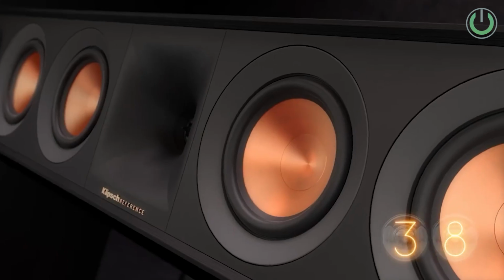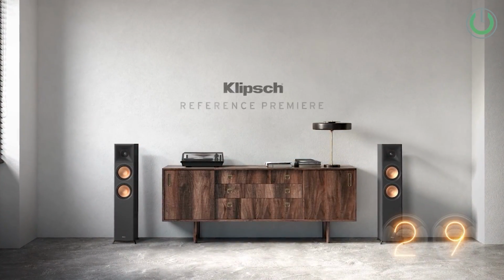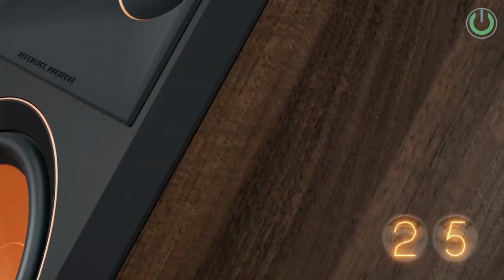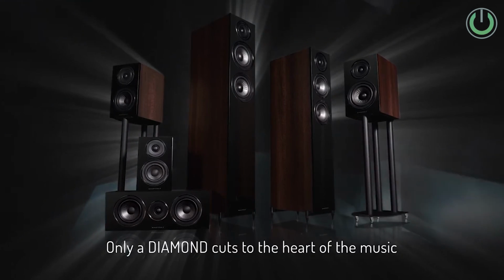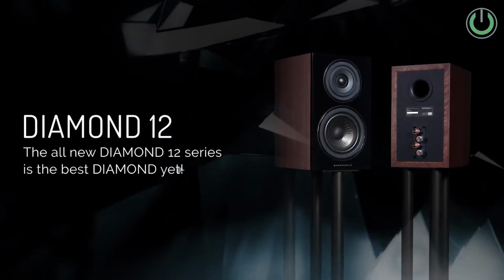The second would definitely be Klipsch Reference Premier. Now this is actually not Reference Premier. These are actually Klipsch Reference models, and in this they have given R620F, R52C and R51M. Now they use a little bit old drivers, so instead of that, it's better to go for R600F, R50M and R50C. And the third option would be the Wharfedale Diamond 12 series, because that's again a very nice series for movies, and it can also give you a good crisp sound for dialogues.